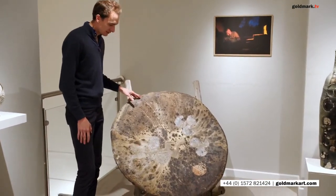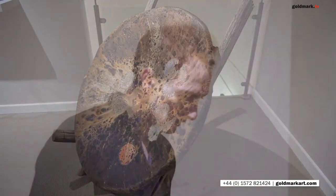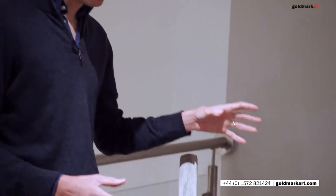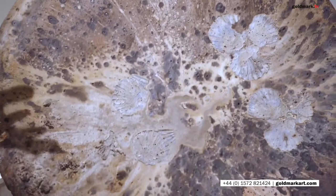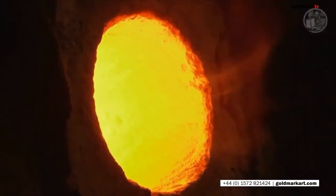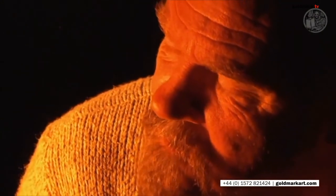This is a form that Nic has been working on for the last 5 or 6 years, and they are huge pots. They take almost 3 or 4 people, grown people, to carry them through on boards. These are fired in his kiln in the firebox. That's the space at the front of the kiln where a lot of the firing is started, and it's also the hottest and most dangerous part of the kiln.